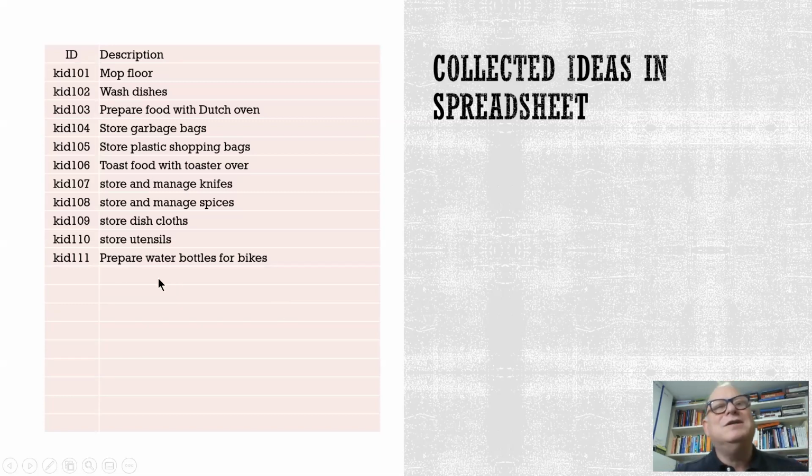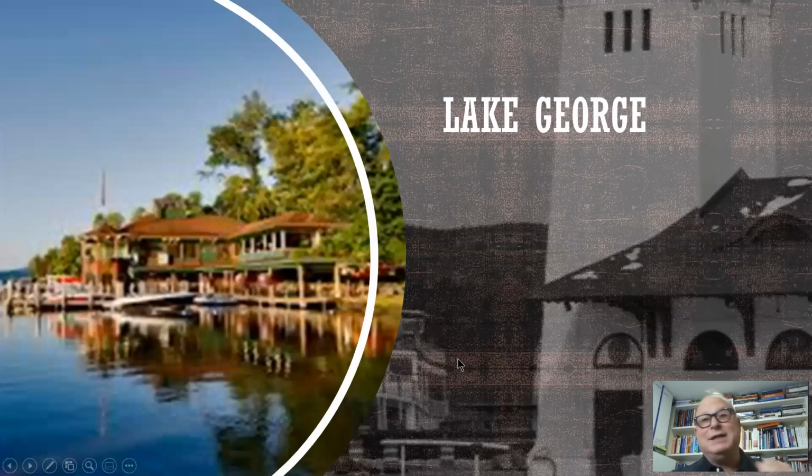We had 111 usage scenarios, user stories identified and collected. We collected them in an Excel spreadsheet, and I still have the spreadsheets, and I'm happy to share them with people. By the time we got to Lake George, this is a beautiful, beautiful lake, part of the Adirondacks, an hour or two out of Ticonderoga.